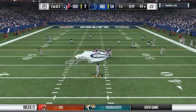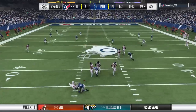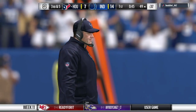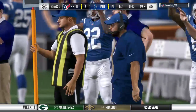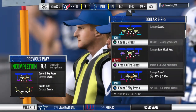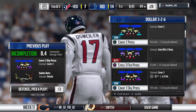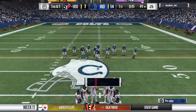On 2nd down, Osweiler. And he'll be hit as he releases it, and that'll fall incomplete. Anytime a ball's thrown in the middle of the field that's popped up in the air, I expect someone to catch it. It doesn't matter whether it's offense or defense because there's usually a great amount of bodies in that part of the field. In this case, no one came up with it. Incomplete pass on 2nd down.